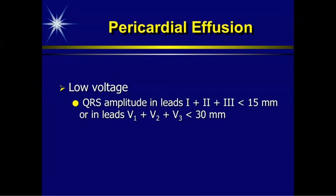How do you define low voltage? My definition is pretty simple. And this is a little bit easier and more simple and probably more conservative than what you'll see in some of the textbooks, but I don't want to miss low voltage. I don't want to miss pericardial effusion, so I have a fairly generous definition for low voltage.